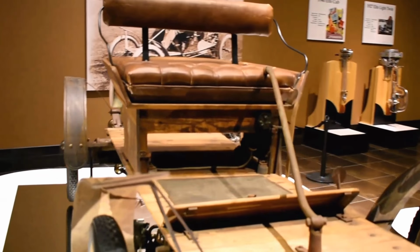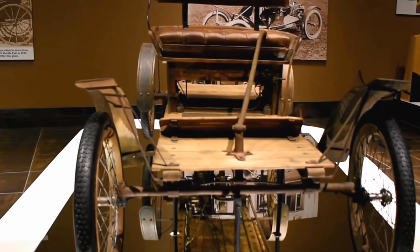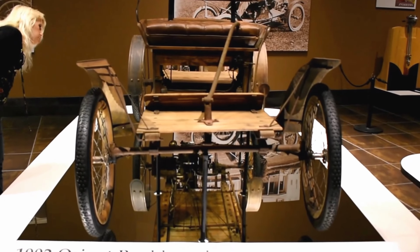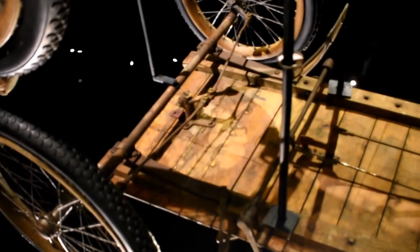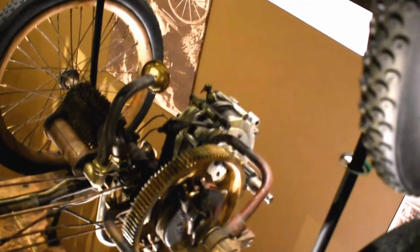In 1891, Charles Metz formed the Waltham Manufacturing Company to design and build Orient bicycles. Metz made about 100,000 bicycles and is credited with producing the first American motorcycle in 1898. The following year, the company announced production of an electric runabout automobile. However, the electric car never went into production.